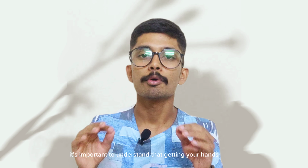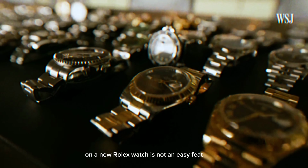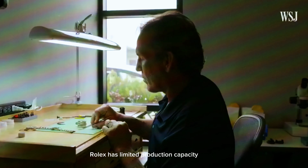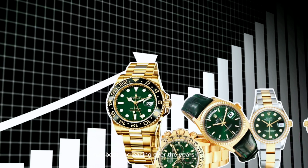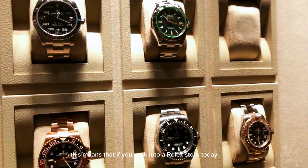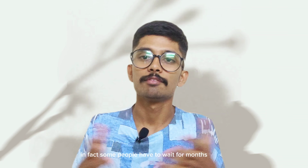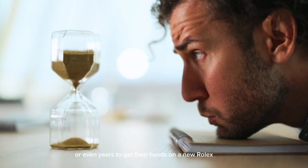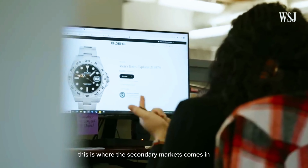First of all, it's important to understand that getting your hands on a new Rolex watch is not an easy feat. Rolex has limited production capacity and demand for the watches has been increasing over the years. This means that if you walk into a Rolex store today, you're unlikely to find the exact watch you're looking for. In fact, some people have to wait for months or even years to get their hands on a new Rolex. This is where the secondary market comes in.